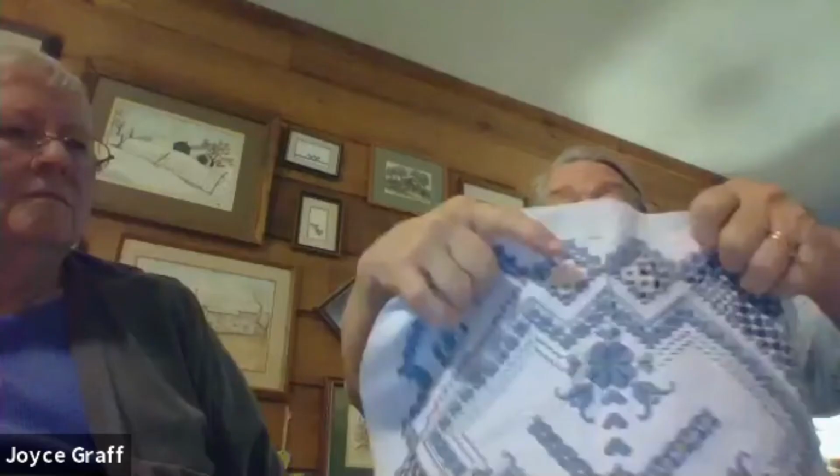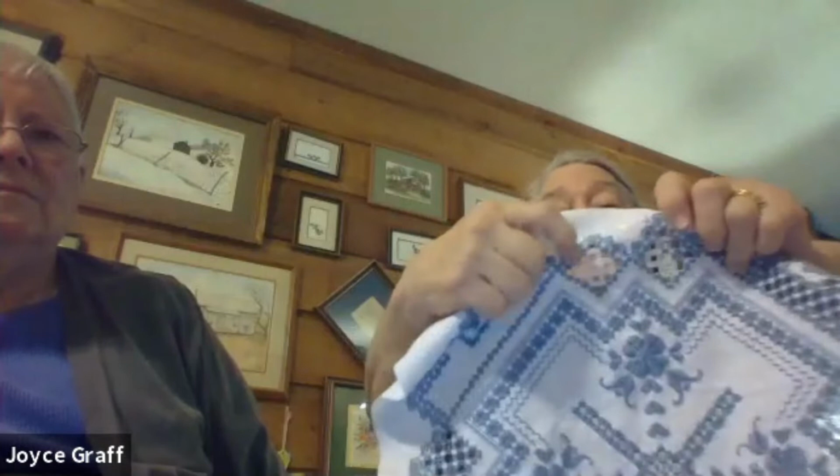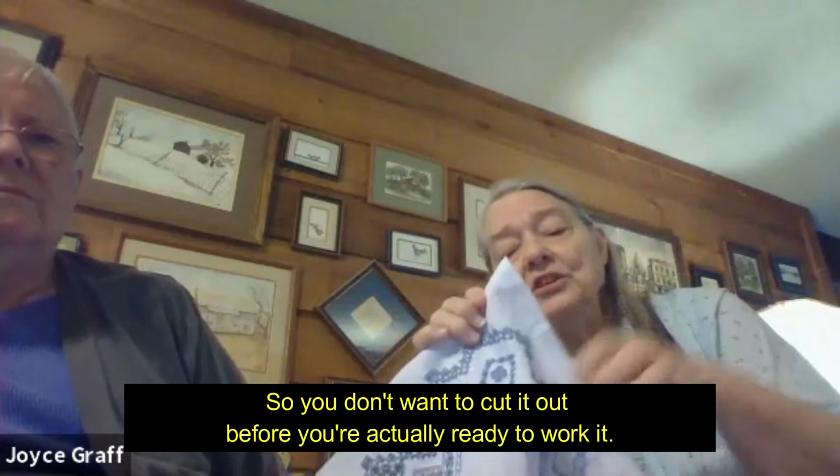You cut it out after you do the main stitching, this one that I'm working on. I cut these pieces out. Everything is worked like this, and then I'll come in and cut out, and then I'll work it with the little crossbars like this. So I do all of the main stitching first before I cut it out. Otherwise, where you cut out, it's going to warp too much before you work it. So you don't want to cut it out too much before you're actually ready to work it. Got it. So this last corner has not been cut, and it will end up being cut like all the rest of the corners.